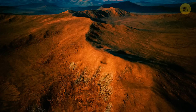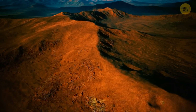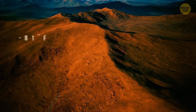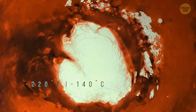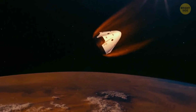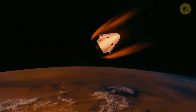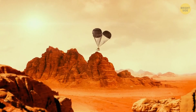The atmosphere and climate are harsh on Mars. It's mostly a desert with strong winds and average temperatures of minus 81 degrees Fahrenheit. It drops down to minus 220 at the poles during the winter. A lander needs to be specifically equipped and very sturdy to withstand such conditions. But researchers thought the Beagle 2 could handle the difficult trip to the red planet.